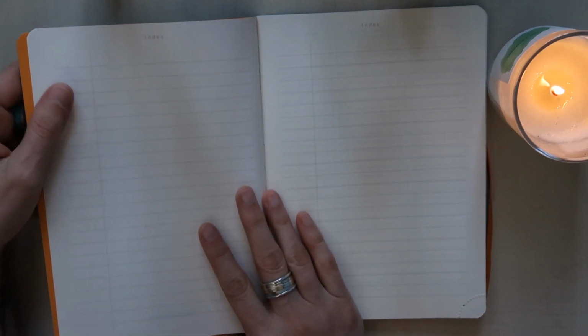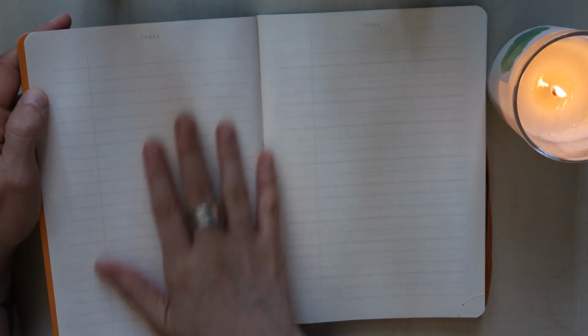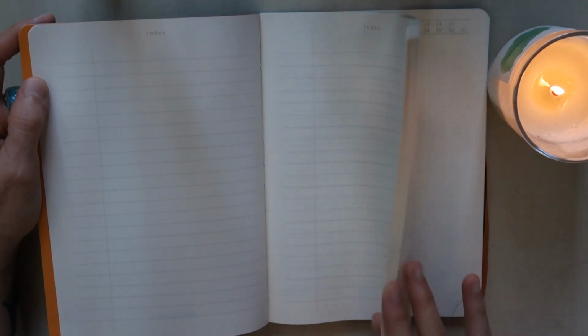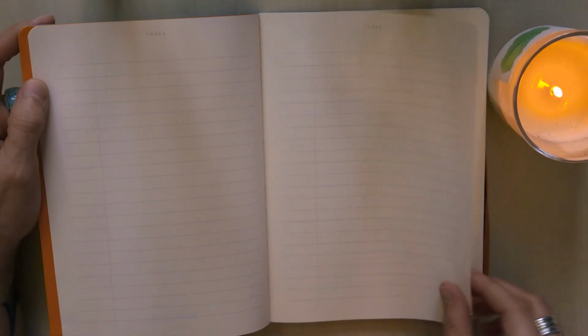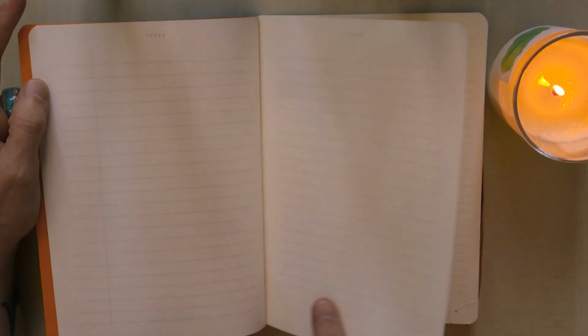And here it has an index. So again, this is left blank, so it's got lined spaces for you to write and then put the page number on. The planner doesn't have numbered pages. It's still nice to have this here because you can use it for whatever you want.